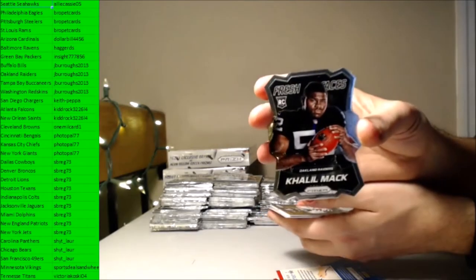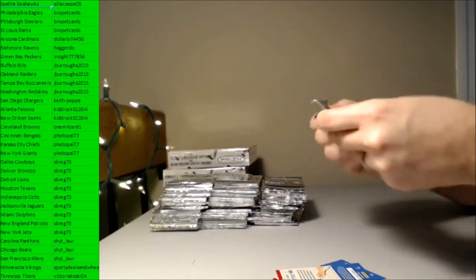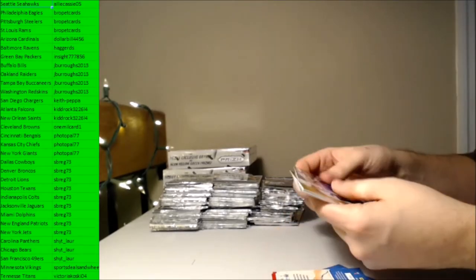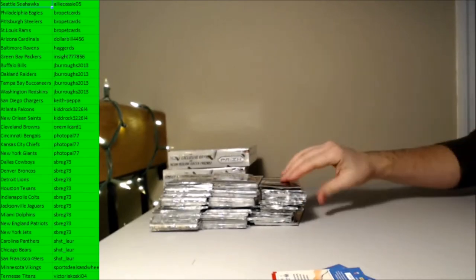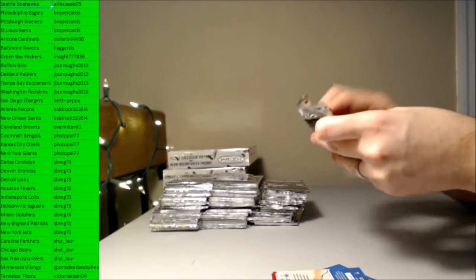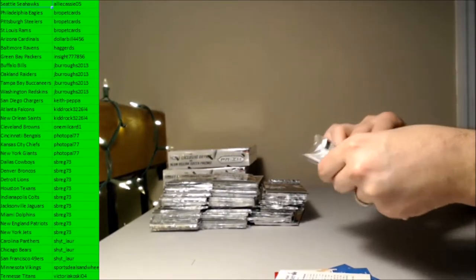We got Khalil Mack, die cut, for the Raiders, and we got an orange Victor Cruz for the Giants. Got an orange James White for the Patriots. Hands team, Demaryius Thomas for the Broncos. Intros, Cam Newton for the Panthers.